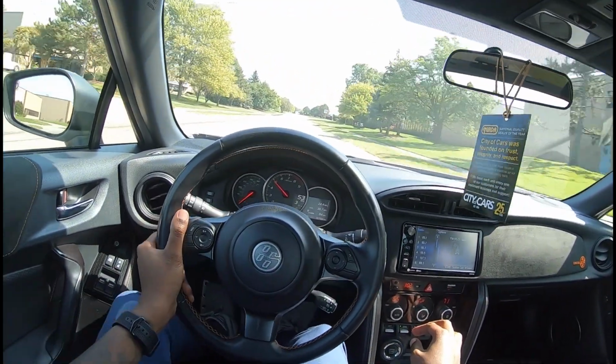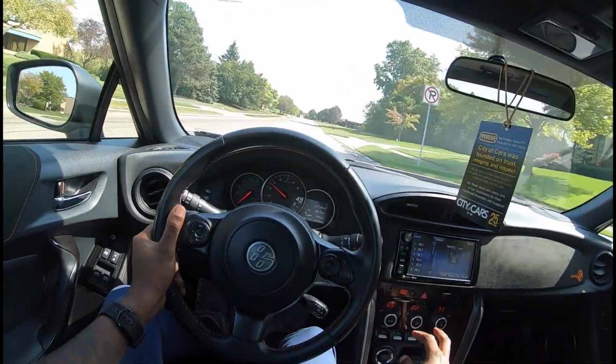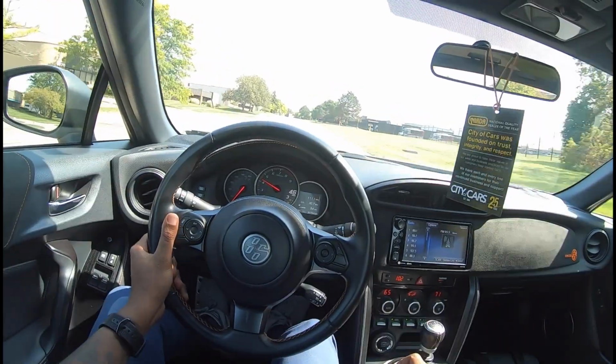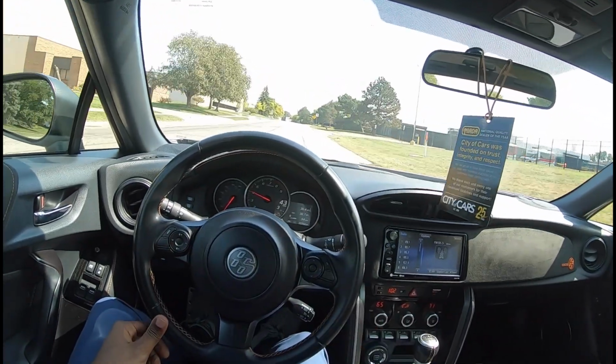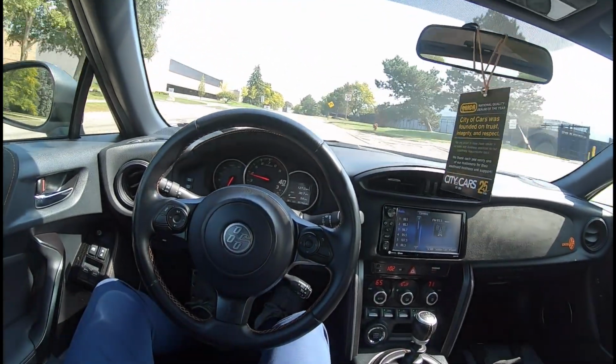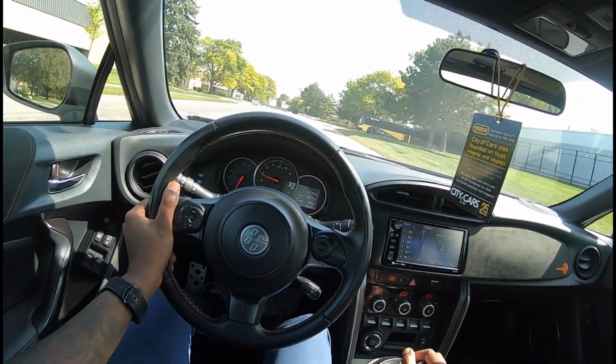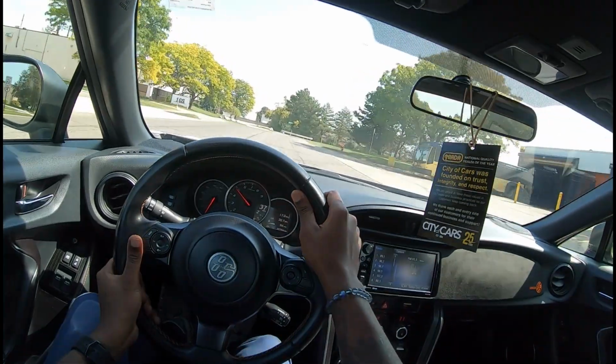Like this shifter, man, and the suspension isn't bad at all too. My FRS was quite harsh. That thing was really harsh, but I think the previous owner had modified the suspension. That thing was rough, but this is a lot more compliant. Take this turn real quick.